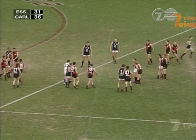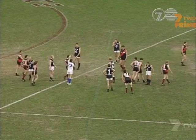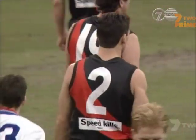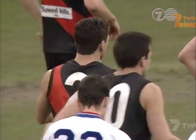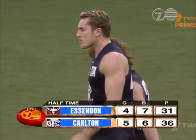McCurry with just 5 possessions coming back into the side today after injuries. Had a pretty tough day on Andy McKay. And he's the sort of player that the Bombers will be looking forward to in this second half to come up with an improved performance if they are going to go on and take the 4 points.